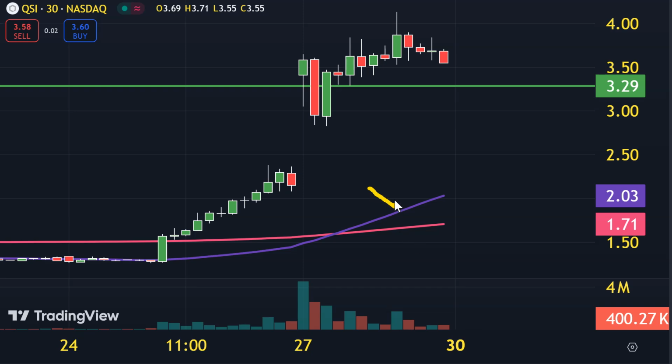But taking a step back and looking at things from the bigger picture point of view, that is where the purple line there comes into play, the 50-period simple moving average. Keyword being moving, because as time goes by, that line is going to move itself higher and higher and essentially serve as a trend line that's drawing itself for you. In fact, I like to call moving averages trend lines for lazy people, because if you don't feel like drawing a trend line, just let the moving average draw it for you.